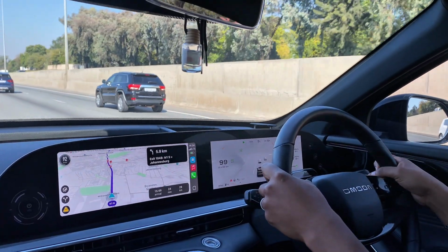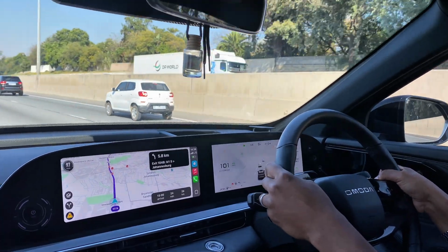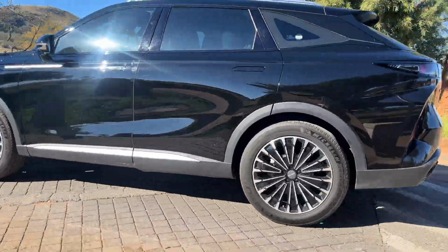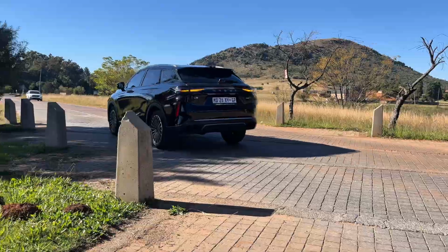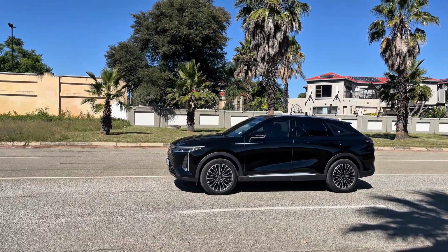Out on the open road, the Omoda C9 is buttery smooth. The comfort levels of this car amaze me. Just look how well this car absorbs bumps. It can do this all day long. The brakes also do a good job of bringing this 1.8-ton SUV to a halt.